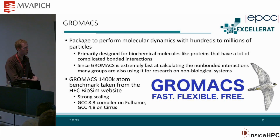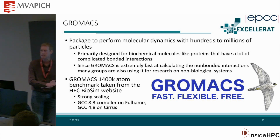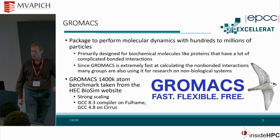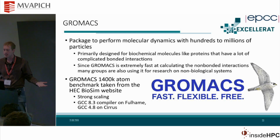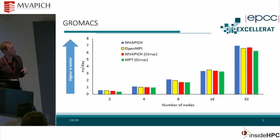So a really popular, well-known code. We've used this to benchmark a whole bunch of different systems. Very common in biology, but also used for other things as well, like material science. So we're using one of the common benchmarks taken from the Biosim website, and we're strong scaling this. And what we're doing here is higher performance is better.